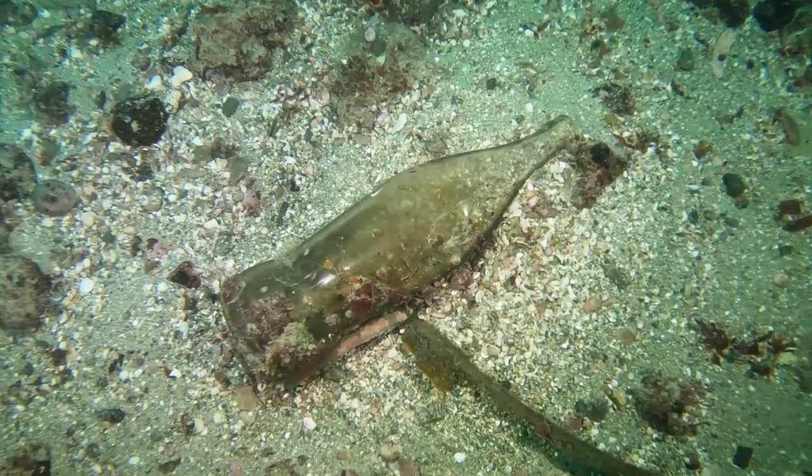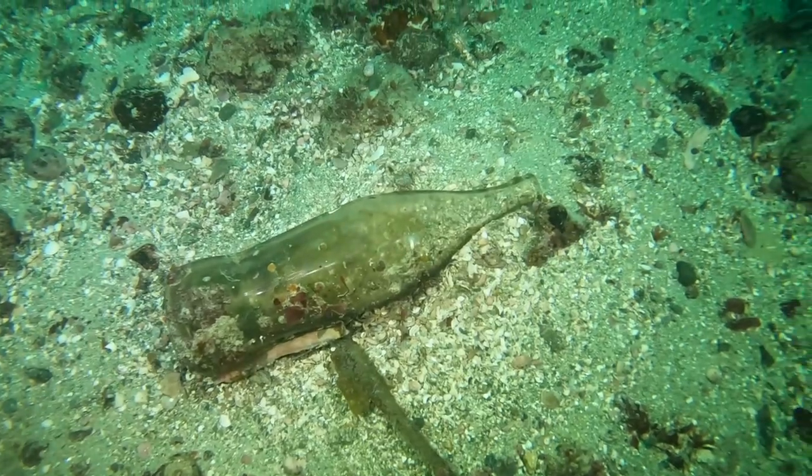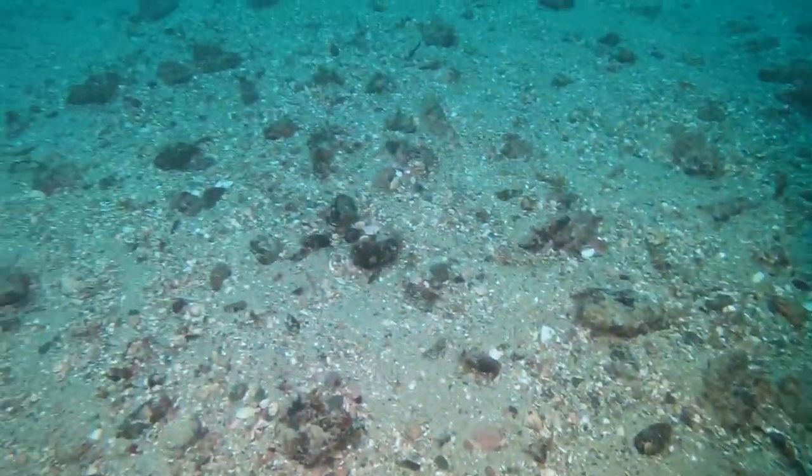When diving around Guernsey, there is loads of old types of bottles. This one's either a Coca-Cola or a Pepsi bottle. Probably being used as a home for a small fish, so I'll leave it be.